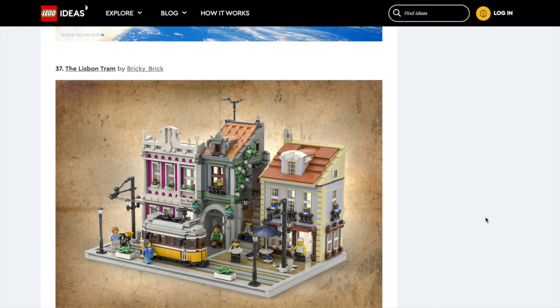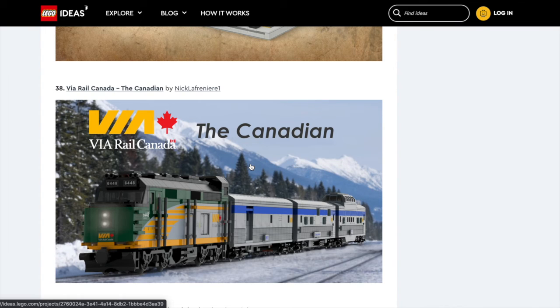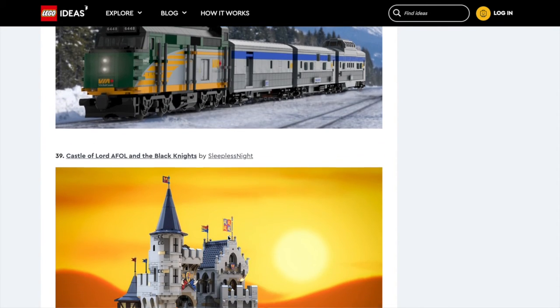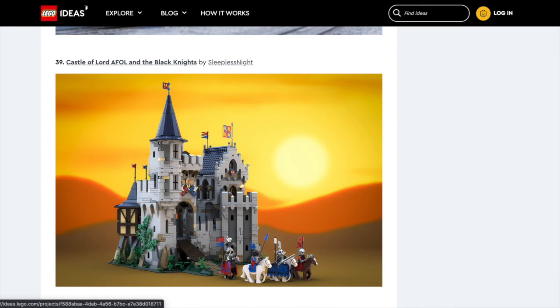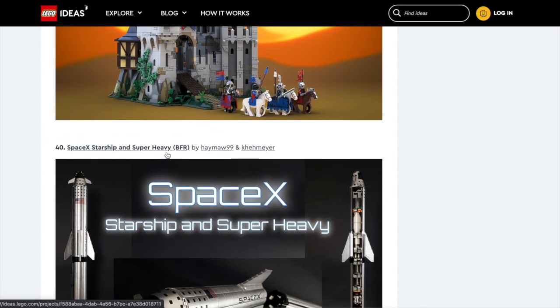Next up, Lisbon Tram by Bricky Brick. Modular, once again. The Via Rail Canada, the Canadian by Nick Lafreniere. It's a train, could happen, but it's just not that interesting. Castle of Lord Afall and Black Knights by Sleepless Nights. It's just another castle set. I mean, people want it, but it's just too similar.